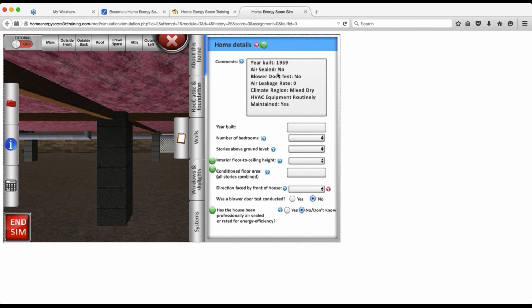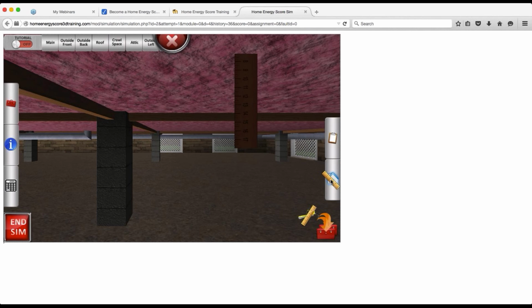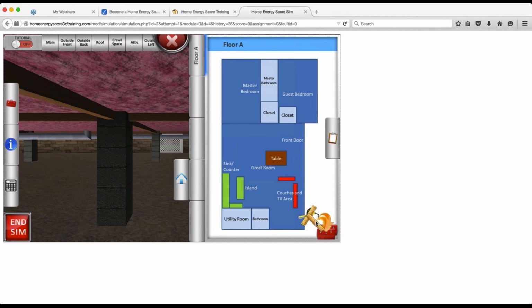So we have some general information that you can get from your neighbor or the real estate listing. And it was built in 1959, and you just enter it, 1959. And this is the training, but it's very similar to the software. The number of bedrooms. I don't know the number of bedrooms. Where do I find that information? Well, in the training, it's this little guy. Let's put away our ruler.